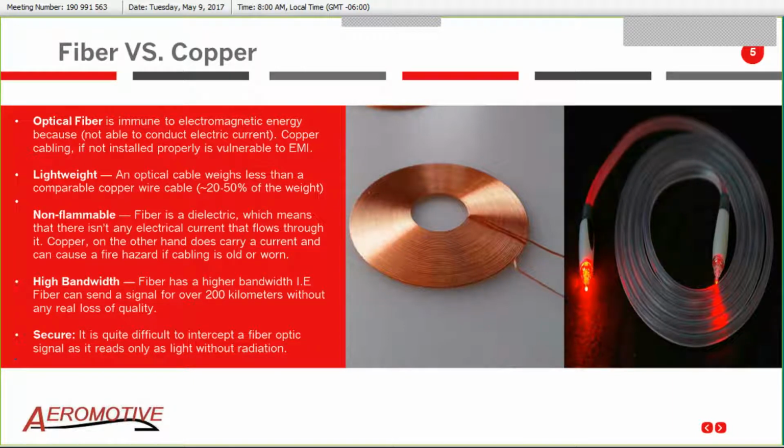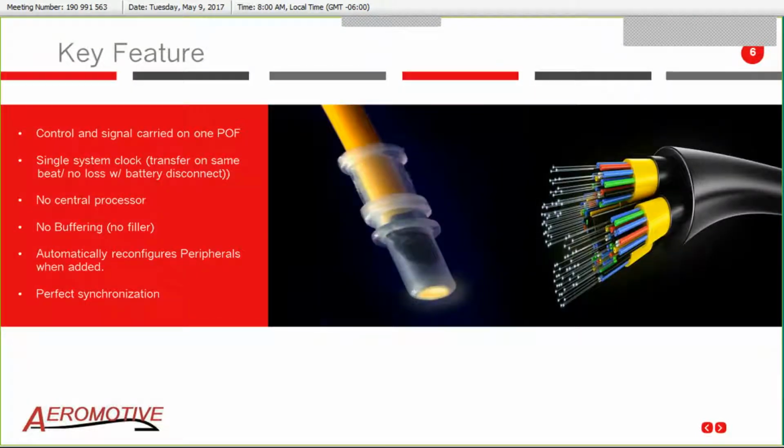Some key features that also separate this from copper wire is that it's a controlled signal from one point of frequency. That means there's only one key contact that it's reading from and sending out to. It's a single system. Everything's transferred at the same beat. There's no loss even when the battery is disconnected. No central processor, so you don't have to worry about any sort of source going bad and not sending that signal out, as long as there's light flowing through it.